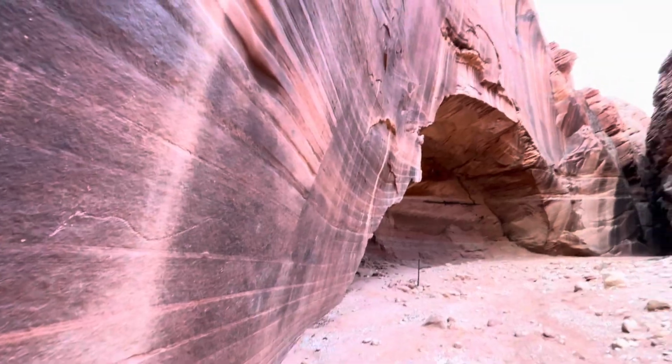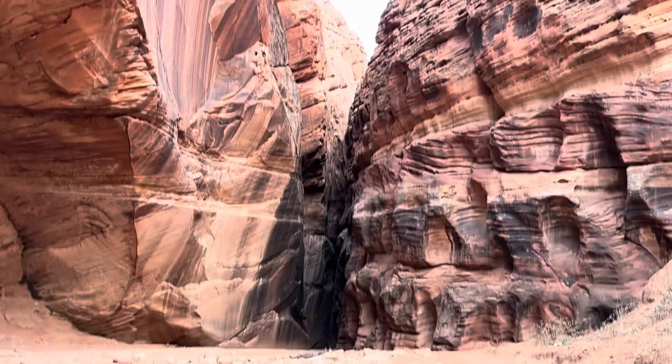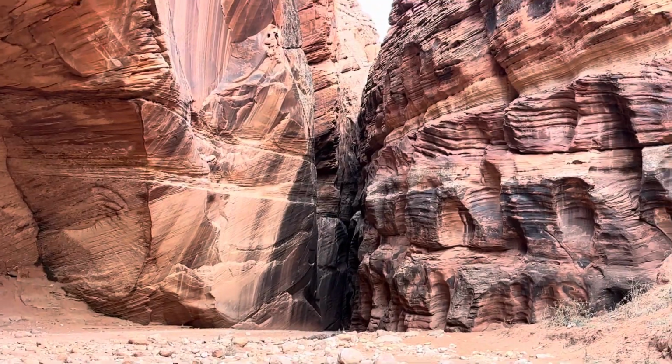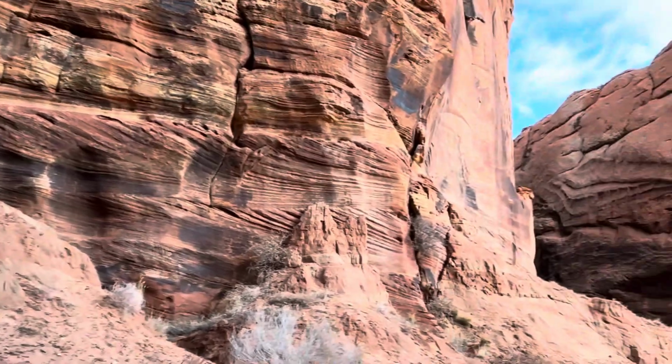And then you can kind of see the striation. And again, that's the slot canyon that we came through. You can't really see much of an opening. There were sections again where it was super narrow, but just absolutely spectacular. Anyway, Wire Pass to Buckskin Gulch.